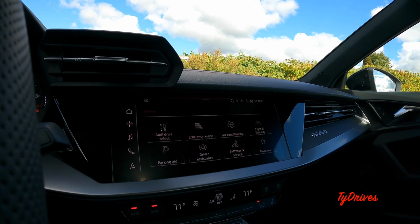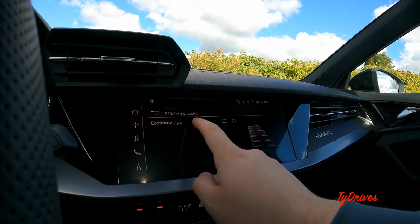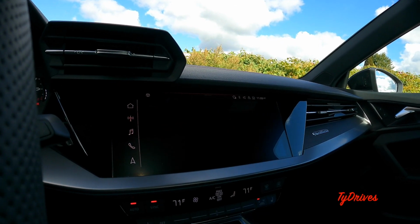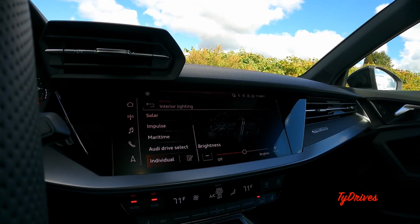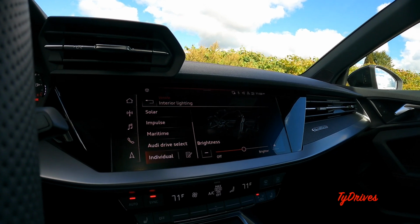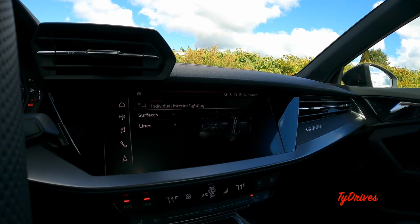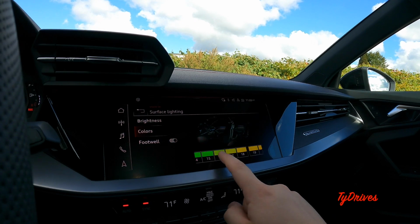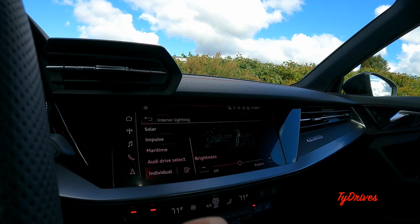Going back to the vehicle settings screen, we have an efficiency assistance where you can turn on and off economy tips, which is pretty neat. We have our air conditioning settings, our lighting and visibility, and this is where you can customize your interior ambient lighting, which looks pretty neat at night. A bunch of different color themes, and then you can customize what color you would like. Lots and lots of different colors, and you could choose two different colors at one time. That is pretty cool.